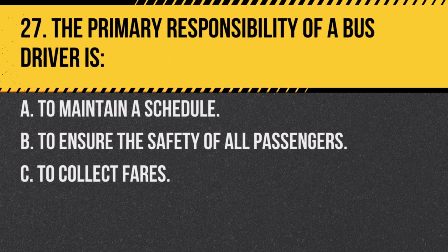Question 27. The primary responsibility of a bus driver is: A. To maintain a schedule. B. To ensure the safety of all passengers. C. To collect fares. Answer, B. To ensure the safety of all passengers.